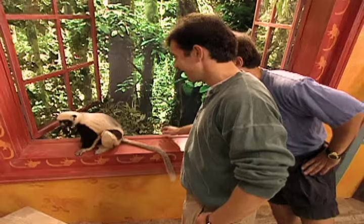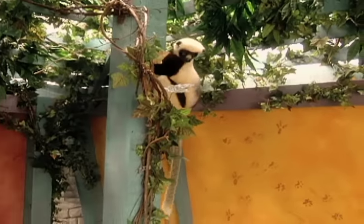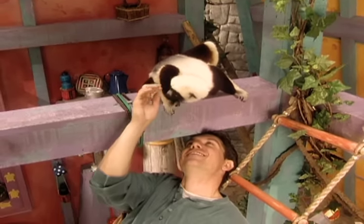Hey, Zoboo! Have you been climbing today? Hey, Zoboo's here! And we're gonna have a lot of fun. Come on! Zoboomafoo! That leaping lemur. And what a climber! Hey, Zoboo! How you doing, buddy? How you doing? Want a scratch?